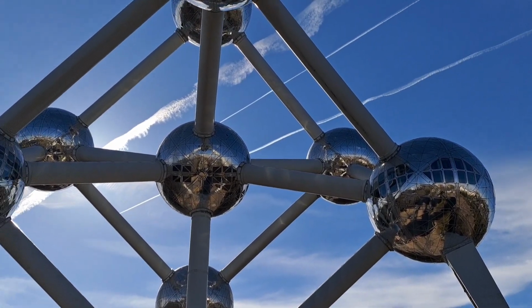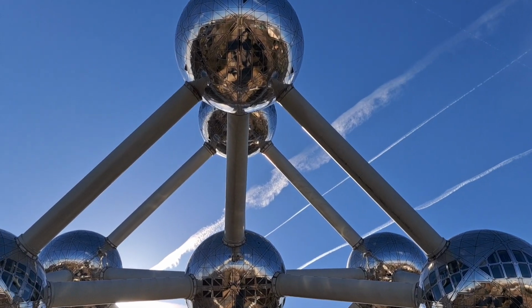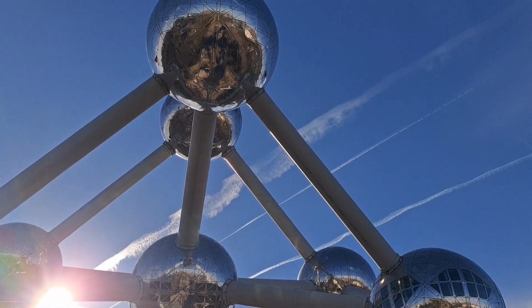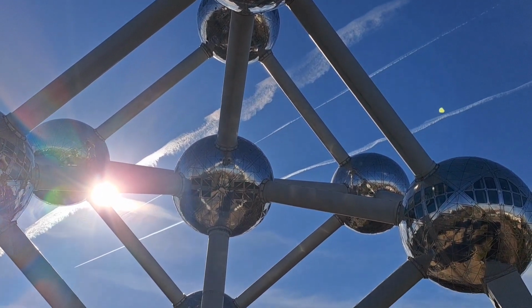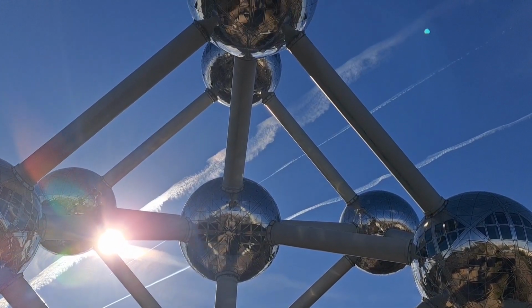It was built in, was it 56 or 58? I think it was 58 it was built, for some expo or other. It was originally just going to be a temporary structure, like a temporary exhibition, but it's still here. It's become an iconic part of Brussels.